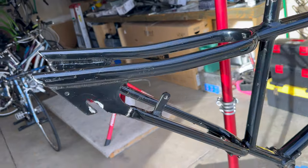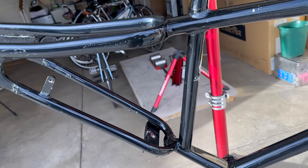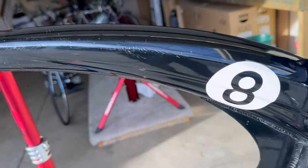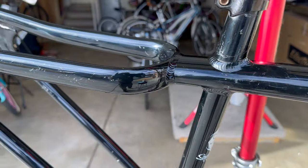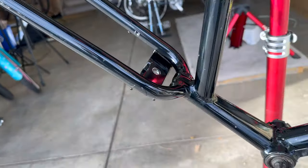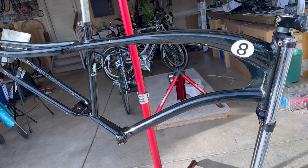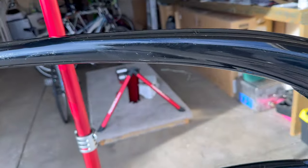So here we have it. After we detailed the frame with Adam's scratch and swirl, compound and polish. Now look at the shine. Granted, there's still, you know, blemishes in there, but that is all I can really do without all this particular pre-scarring. But you know, this bike is a badass Super 8, therefore a little bit of blemishes is just what it's called for. It's kind of like scars on this particular one.